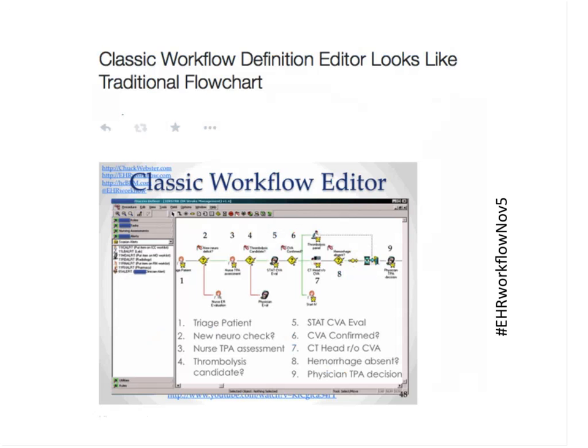But this is a more typical workflow editor. It looks a little bit like Visio if you've ever drawn flowcharts. We've got these yellow decision points. We've got icons representing nurses and physicians, and this is part of a workflow in an emergency department.